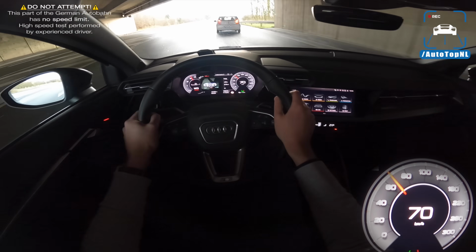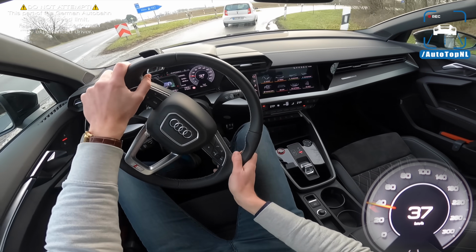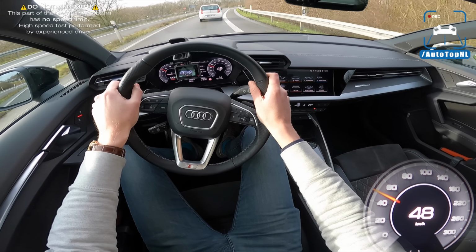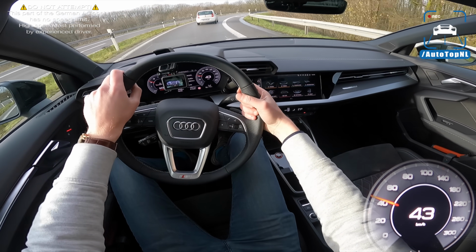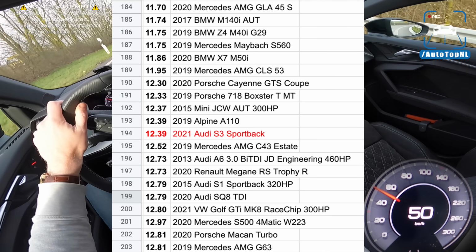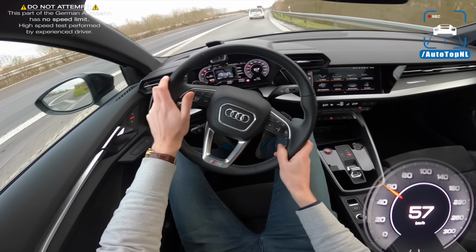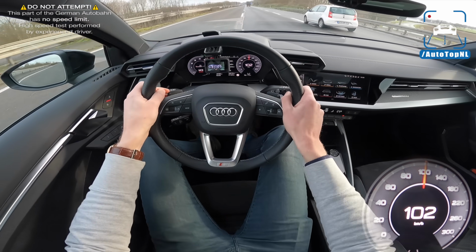Yeah, they definitely tried to put a little bit of an RS3 sound in there, which on paper I would say, well, why would you do that? But in real life it kind of works. It's kind of fun, especially because the exhaust is completely quiet, so you do need something of a sound. Now, performance wise, 100 to 200, this car actually performs really well. We recorded a 12.39 second 100 to 200, which is almost a second quicker than the previous S3, 0.8 of a second quicker than the previous one. So I would say that is very good.